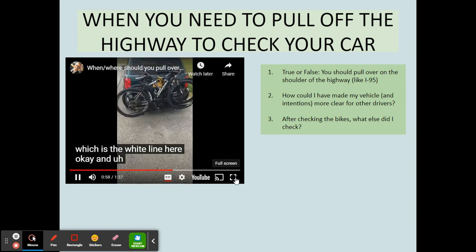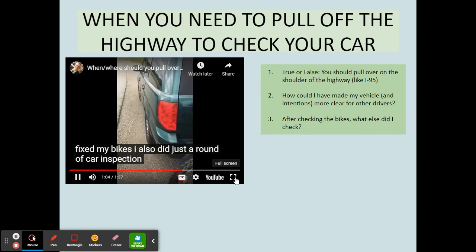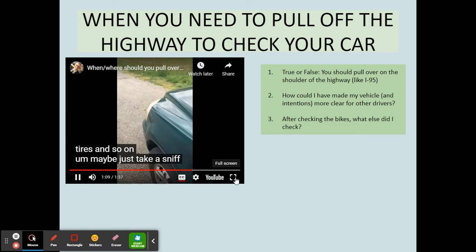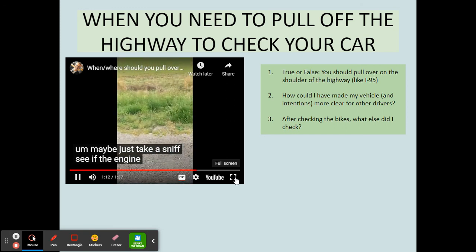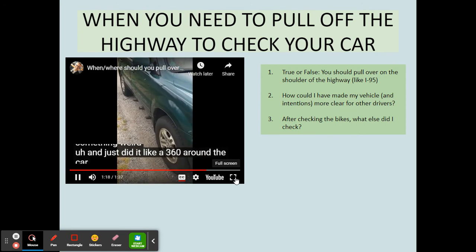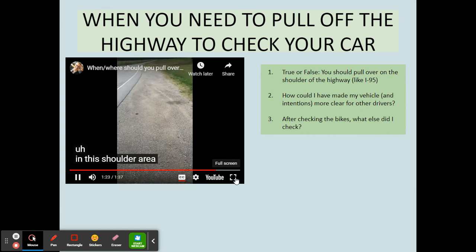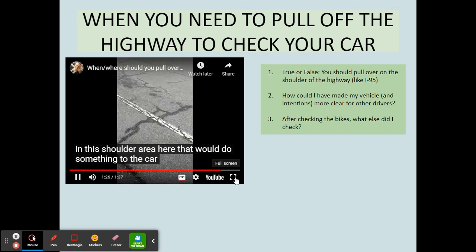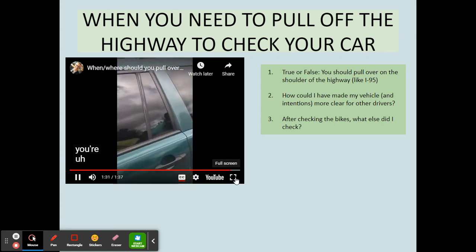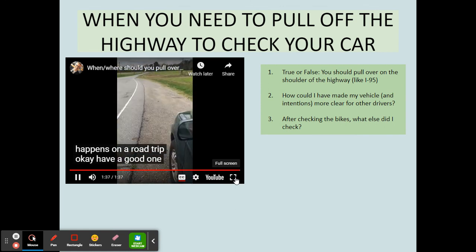Okay, and after I fixed my bikes, I also did just a round the car inspection just to take a look at tires and so on. Maybe just take a sniff, see if the engine isn't doing something weird, and just did like a 360 around the car to take a look. Also to see if there's anything in this shoulder area here that would do something to the car. And there was nothing, but this is the type of thing that you want to do when you have to pull over. And it happens on a road trip. Okay, have a good one.